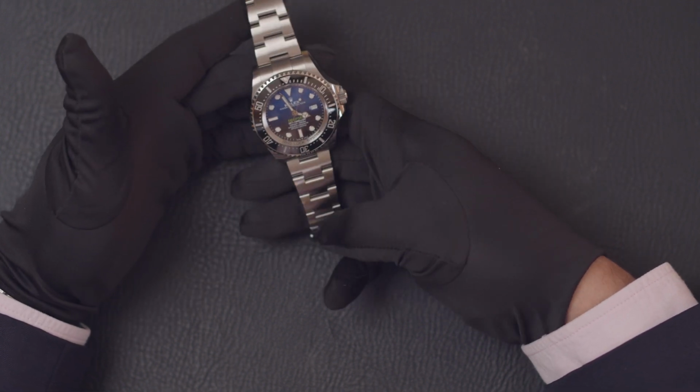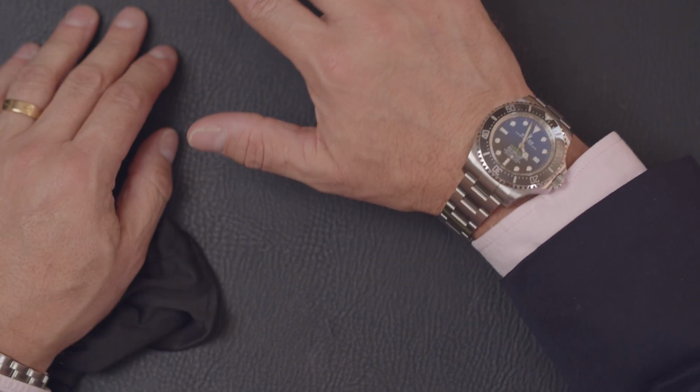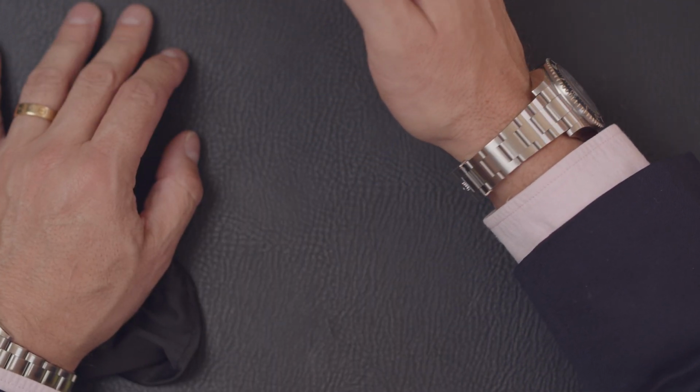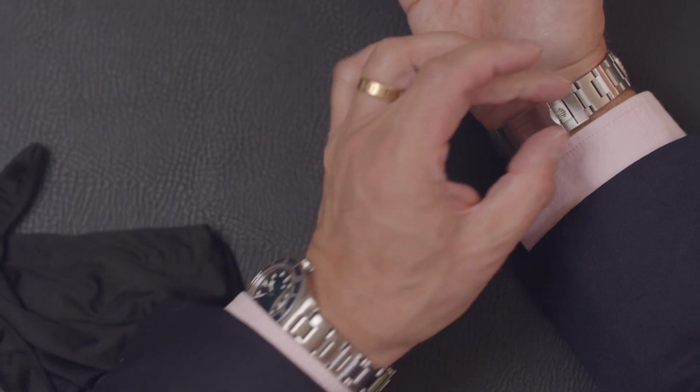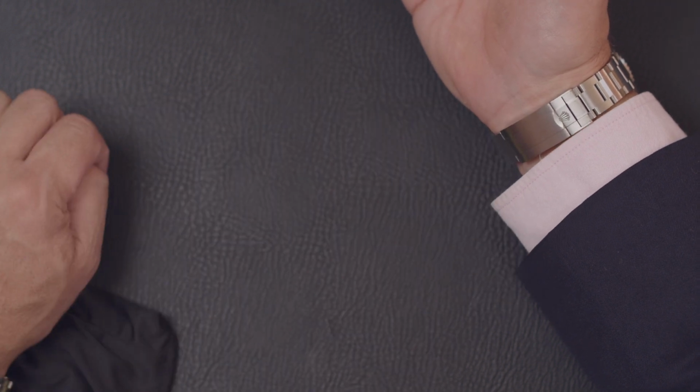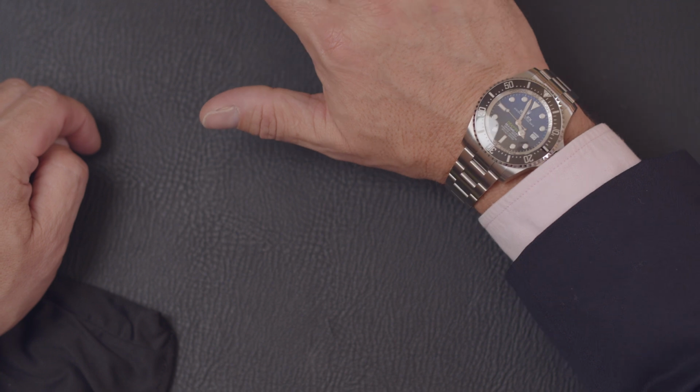And there we go, and that's it on the wrist there. So you can just see the way it's shaping, it's really, really lovely for that. And the clasp, again, it's quite a long clasp, so the benefit of that is it sort of spreads evenly across the wrist there, and it's really very, very comfortable to wear.